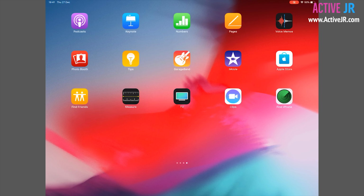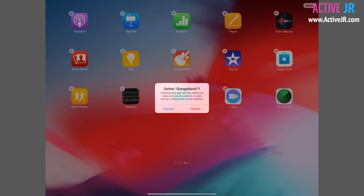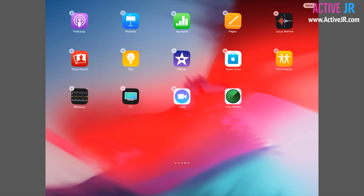So remember, go through the iPad, look for all the apps that you're not going to use that are pre-installed and just simply remove them from the device. It'll save you lots of space. For instance, GarageBand is about 1.5 gig. It is a lot of space that you could save on your iPad.